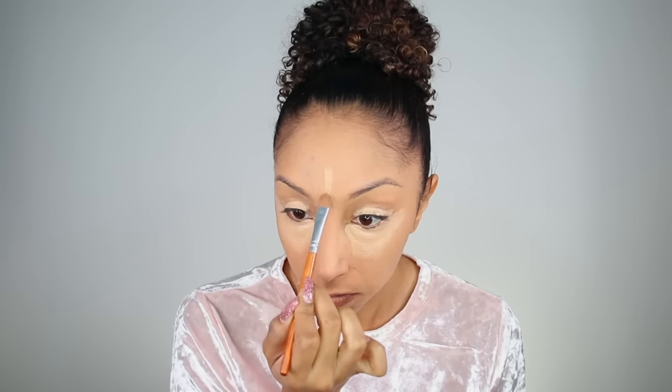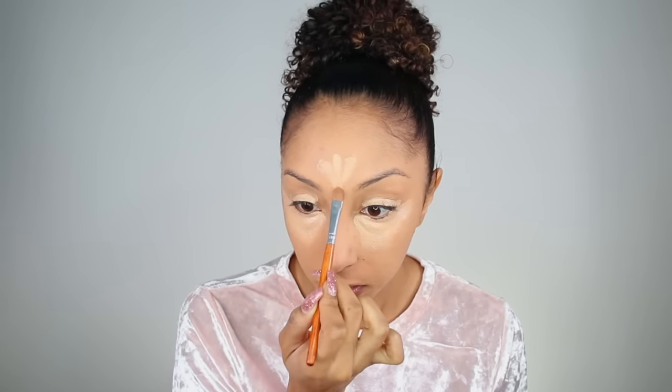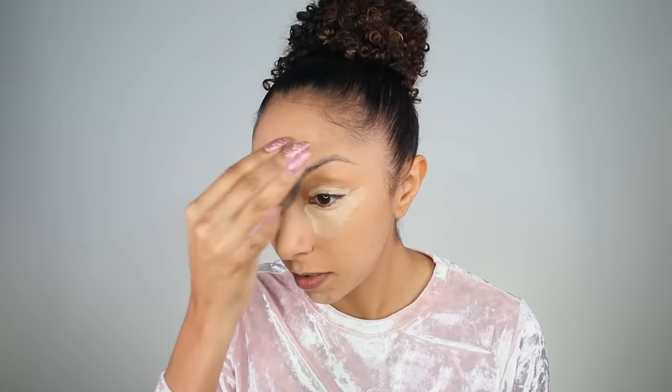Now, although this is called Bye Bye Under Eye, it's such an amazing concealer. I actually put it in all of my highlight spots. So I'm gonna put a little bit on my eyelids and a little bit on my T-zone. Down my nose, cupid's bow, and chin. Now I'm grabbing my beauty blender and I'm just gonna blend this out.